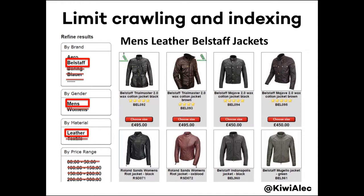So they'll search for men's leather Belstaff jackets, but they're probably not going to search for something so specific like brown men's leather Belstaff jackets. And we can find that out by doing some keyword research, working out, in my industry, how many product attributes do people care about when they're looking at this product category? But that's really important again because we don't want to have useless pages being indexed.